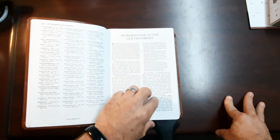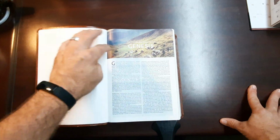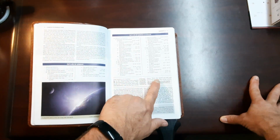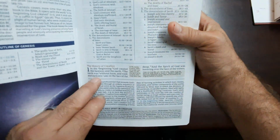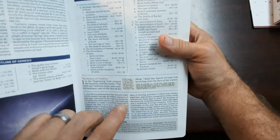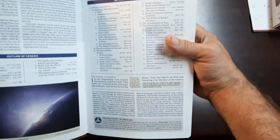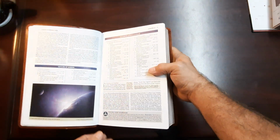Then we have an introduction to the Old Testament, and we're just going to look through here real quick. You have an introduction to Genesis that's about 2 pages, 2.5 pages, and then you get into the text. So you have the text here, you have the references here, you have your commentary here, and now you have a doctrinal footnote here. Okay, this is the Holy Spirit in creation.